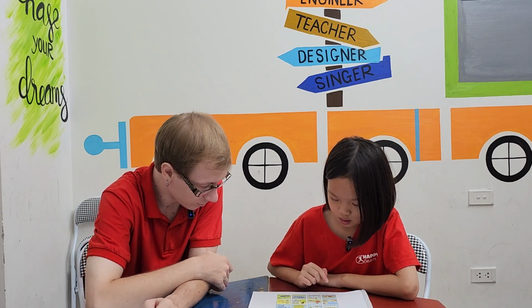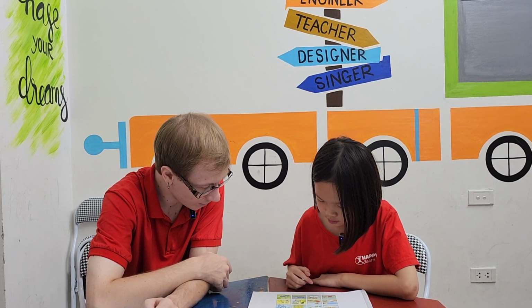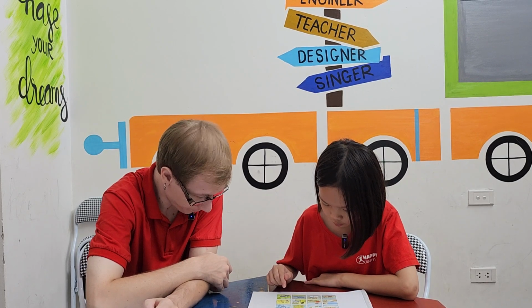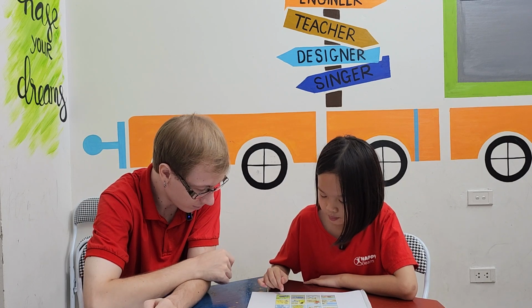In line 4, the odd one out is picture 4 because the red car, the white car, and the blue car are in the city, but the black car is out of the city, in the countryside. Yeah. Okay. Very good. Thank you.